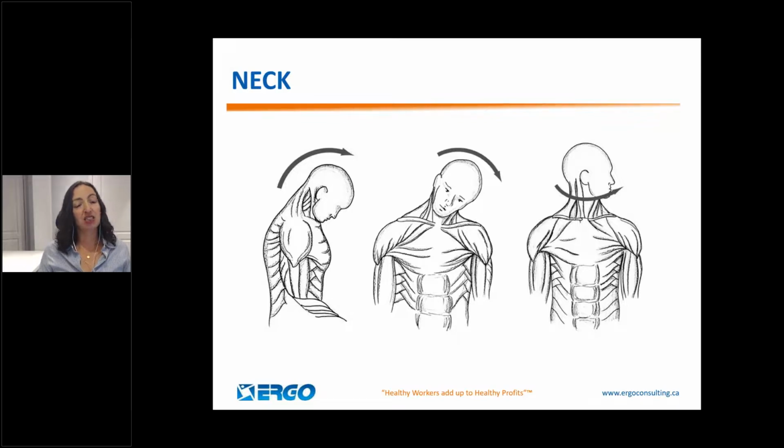The next is that you would go ear to shoulder. This helps to stretch out your neck and your traps, that muscle where we tend to carry our tension over the course of the day. So ear to shoulder, you hold that for 10 or 15 seconds. And then by the same token, ear to shoulder in the other direction. And then the last one is just a rotation where you turn and look over your shoulder. Obviously, maintaining this range of motion is going to be really important for our ability to drive and check blind spots.